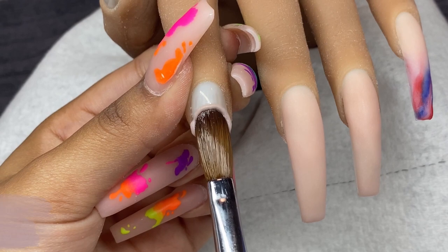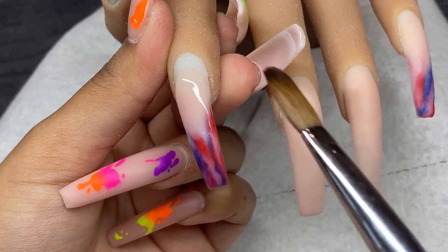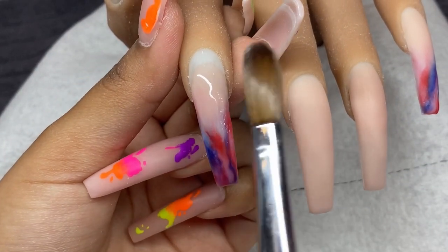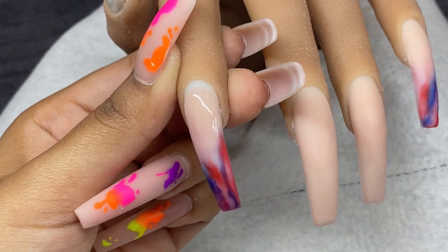I'm taking my soft peach and applying that in that middle area, lightly pressing it down and then dragging it down towards the tip with very, very light pressure. Make sure you're cleaning up your sides so you have the best application process. The next bead is going to be right above that.